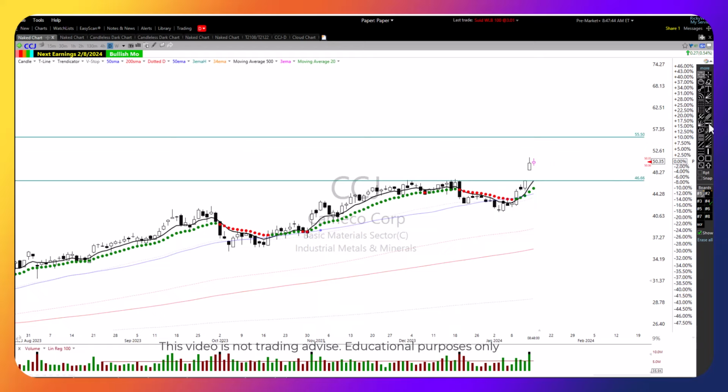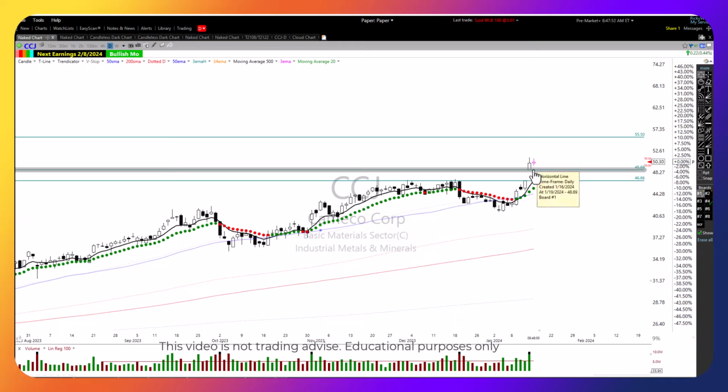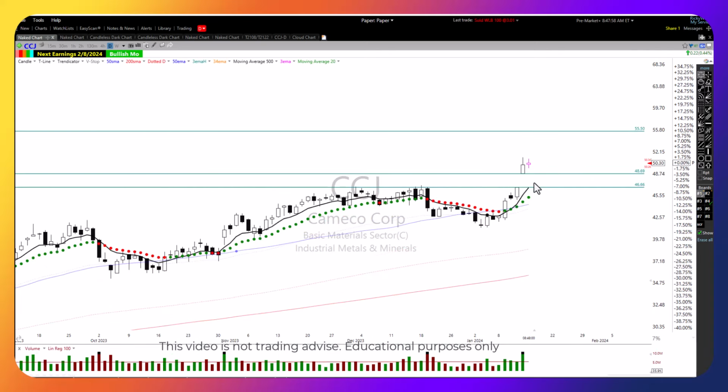Another way to look at CCJ would be yesterday's, or Friday's candle, I guess. The low of Friday's candle would be a stop out. Anything below that would suggest that the gap is going to get filled, so that we could put together some bullish activity above that 48.70, and that could lead us up. So I think this is a pretty hot chart here.